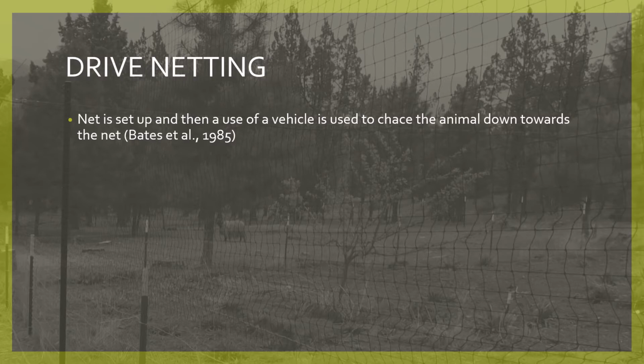Drive netting. A net is set up and then a vehicle is used to chase down an animal towards the net.